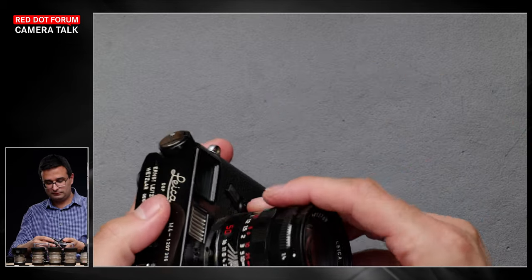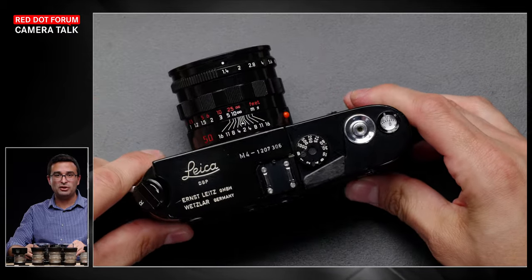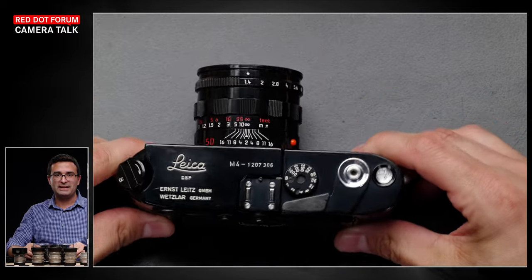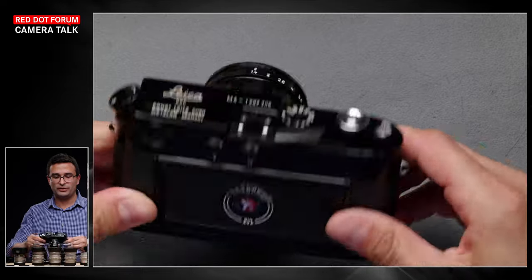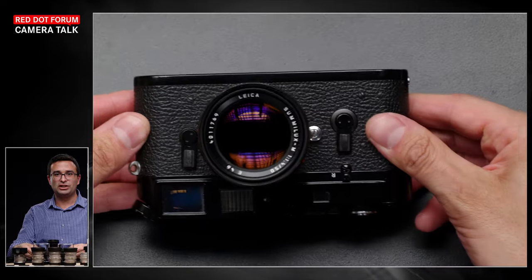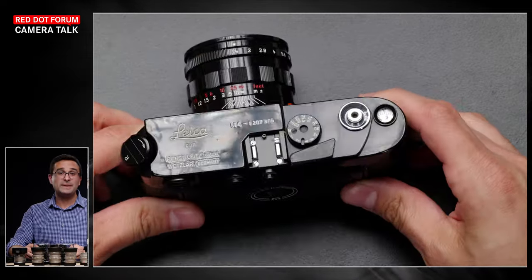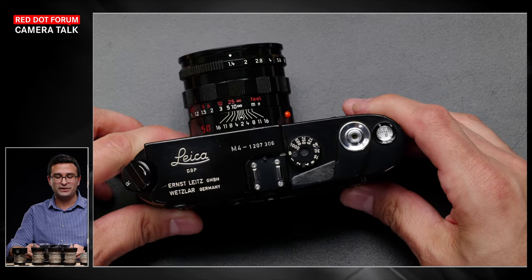Look at this. Oh, my gosh. This is an original black paint M4 with the black paint 50 Summilux version 3. Absolutely gorgeous. I just love the way this thing looks. Thank you, Javier, for letting me borrow this from you. These are owned by the same person, and he actually uses this combination. That is amazing.